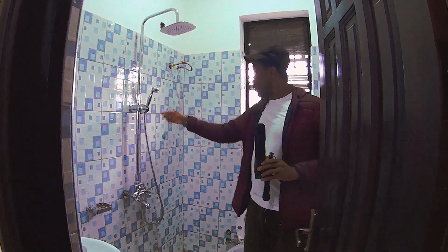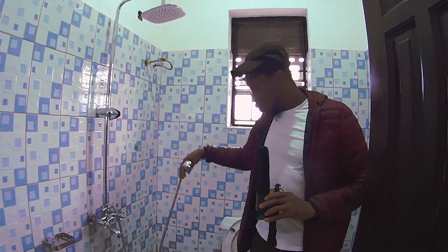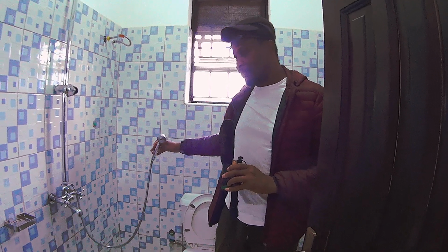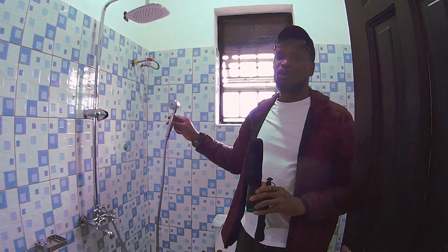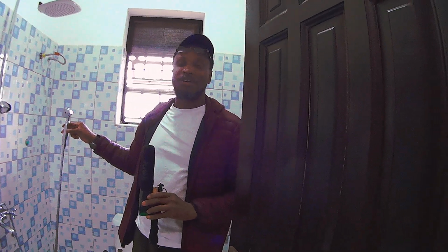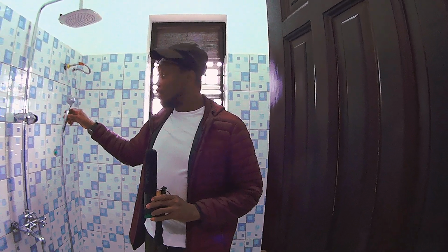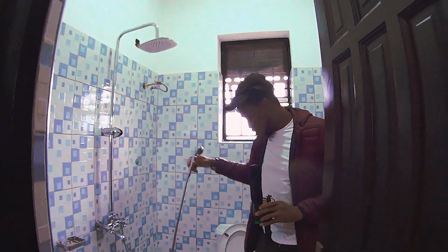Water mixer, and sometimes this is used as a bum gun. When you go to the toilet, that's what they do in many countries, and it's surprising that you find that in Uganda, because I know they have these in places like China, in Asia. I've seen something like that in Italy as well. So it's not just for showering.